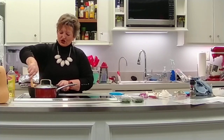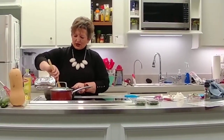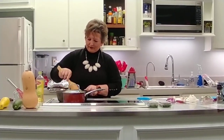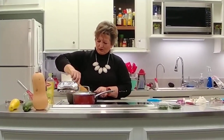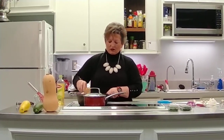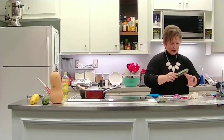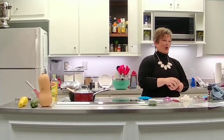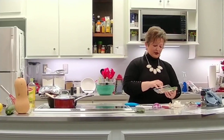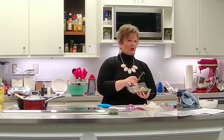You need to let this kind of just cook down, get the mushrooms nice and soft. We will also be adding in some thyme. Again, another super easy one from the garden if you wanted to do. If you guys remember from the Three Sisters soup, this was another one that we added.